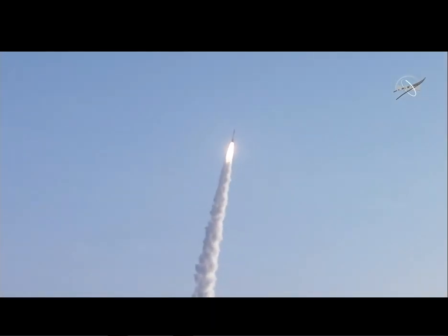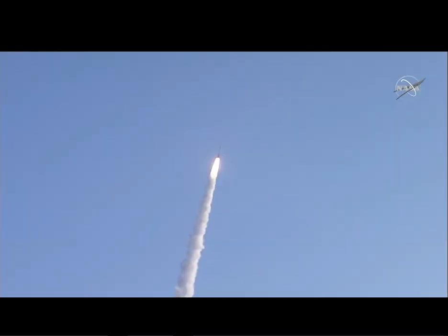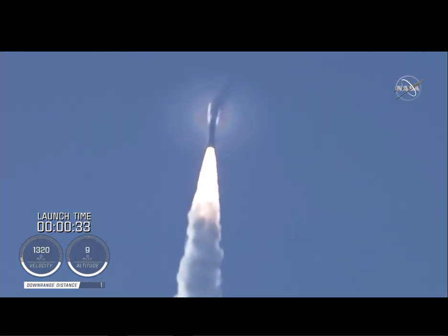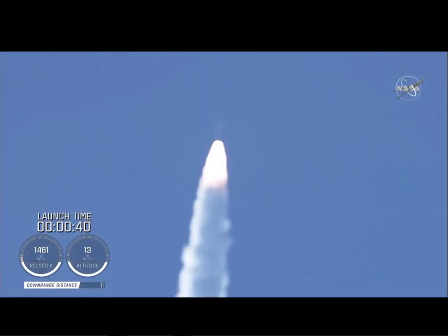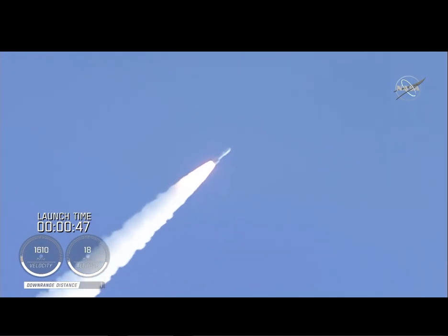And Atlas TU has gone to closed loop control. Coming up on 30 seconds into flight, the RD-180 is throttling down as expected. Engine response looks good. And Mach 1, Atlas V is now supersonic. And passing 45 seconds into flight, vehicle is now passing through max Q, maximum dynamic pressure.